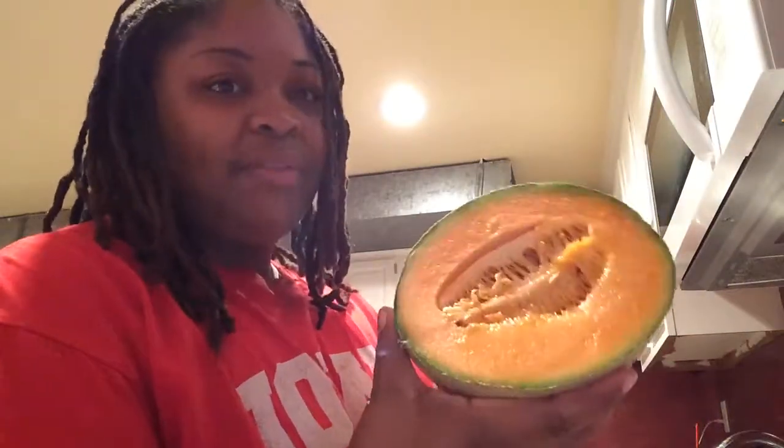Hey guys, sorry, I already know I said bye 3 times, but this is the cantaloupe. It smells really good, so I'm going to leave half of it just whole, and this is my huge thing of foil. I'm going to just cut this in half and cover this one, and then this one I'll cut into smaller slices so they can be grab and go, and I'll wrap those in foil too.